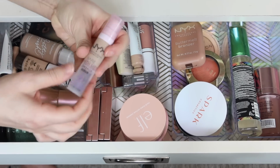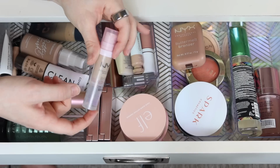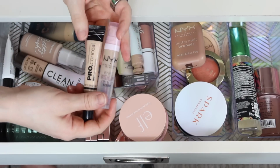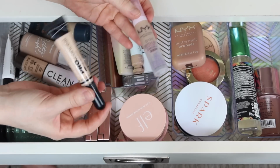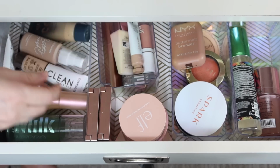I will go ahead and put away my NYX Bear With Me concealer. I love this so much. Used it definitely as my default concealer over the past month. And then the LA Girl Pro Conceal, I think I'll put this one away as well. I did use this one too. This one I like. It's good, it's solid. It's not my favorite, but it's good enough, you know? So I'll go ahead and put both of those away.